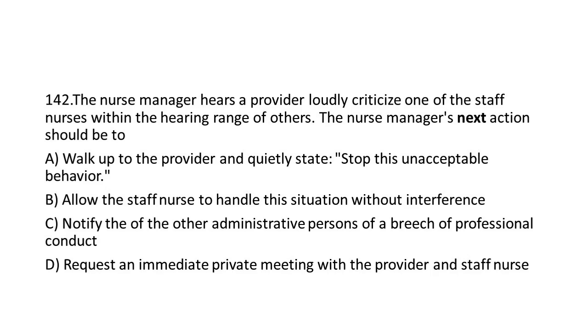142. The nurse manager hears a provider loudly criticize one of the staff nurses within the hearing range of others. The nurse manager's next action should be to A. Walk up to the provider and quietly state, "Stop this unacceptable behavior." B. Allow the staff nurse to handle this situation without interference. C. Notify the other administrative persons of a breach of professional conduct. D. Request an immediate private meeting with the provider and staff nurse.